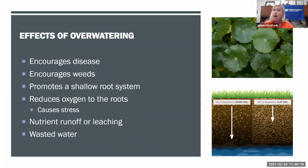And then next week, we're going to talk about how to fertilize appropriately. So that's going to help even more with reducing that nutrient runoff or leaching. And then also the effects of overwatering: just wasted water, wasted money. We don't want to overwater when it's not needed.